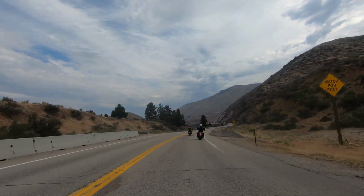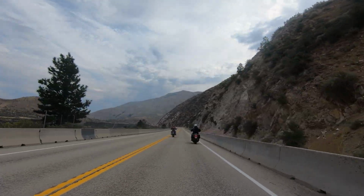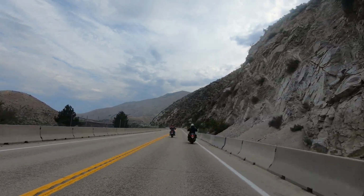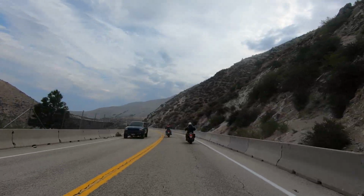Got a special ride, breakfast ride today. It's kind of smoky out here, but we got a lot of forest fires in the Pacific Northwest. The special ride is we got old Gorgeous George up there in the silver helmet.